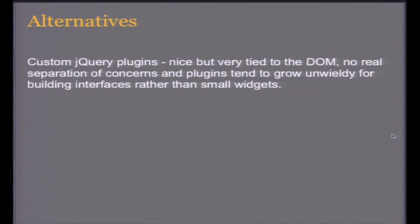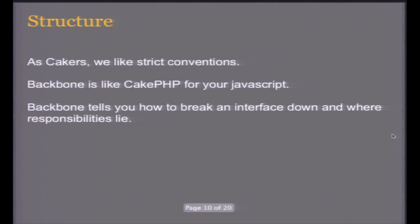When I got to know a bit more, I started making jQuery plugins, but really anything more complicated than a tiny widget can outgrow a jQuery plugin because it's difficult to separate your concerns with a jQuery plugin. You make all kinds of functions and a mixture of DOM and JavaScript, and it can get messy. So as Cakers, we like strict conventions, and basically Backbone is like CakePHP for JavaScript. It tells you where to put everything, how to break it down, where the responsibilities lie. And I like being told what to do, so that really works.